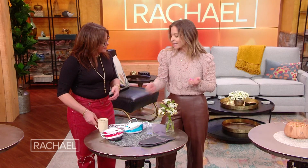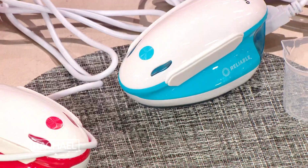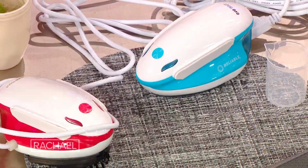I like that a lot. It's easy to use, too. It's like the buttons right here. It's just very intuitive. Plus, we all want to pack small now. And you don't have to worry about whether or not you can get that service to your room or if they could put a steamer in your room.